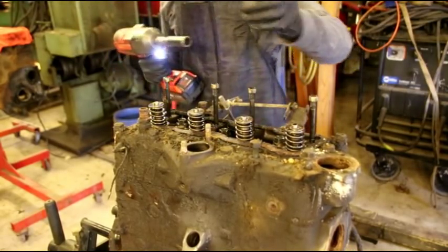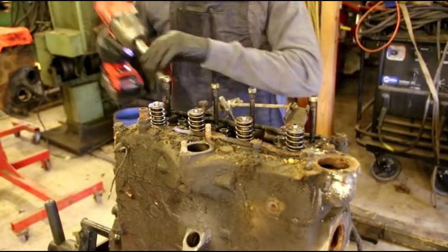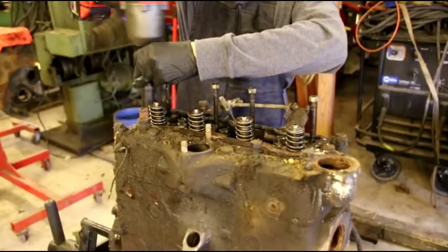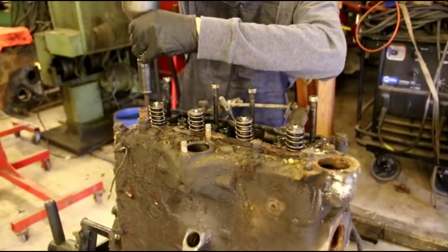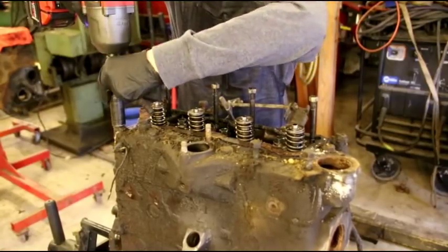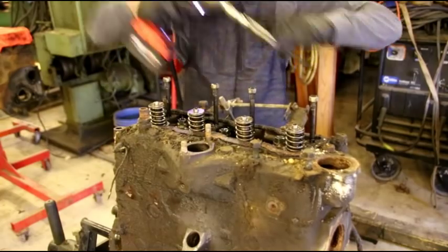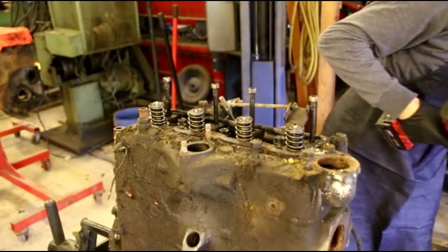Make sure you take that one off, and then we're just going to zip the rest of them off, loosen those up. And like I say, quality of these bolts back then wasn't as good as what we have today. So, like I say, I'll show you those when we put it back together. So we'll zip those out, and I'll bring you back to show you the head come off.